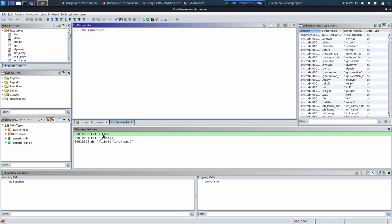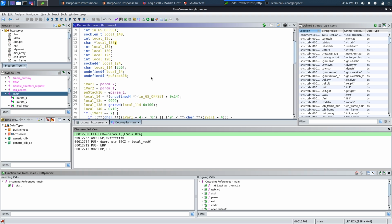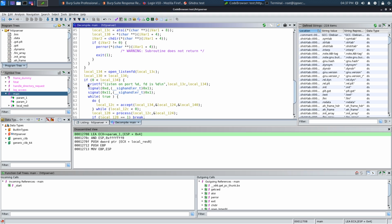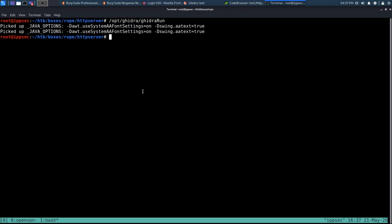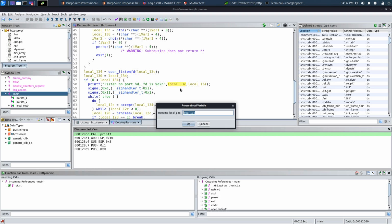And it's telling us right now it's a 32-bit ELF. Looks like we've analyzed everything. I don't see that burrow running. Let's look at exports. And we'll go to main. And let's just scroll until we see something that looks familiar. So right here, we do have the printf call, and that's where we saw the listening on port when we just executed this. If I just do HTTP server, we got that. So we know what this is, local 13C. Based upon this printf, this is obviously going to be the port.